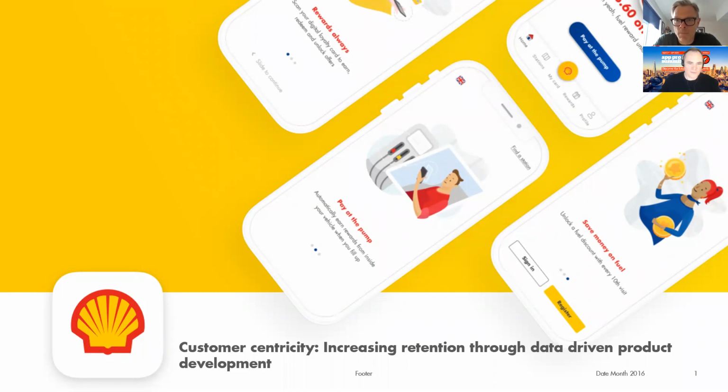And we're talking about how you can increase retention through data-driven product development.